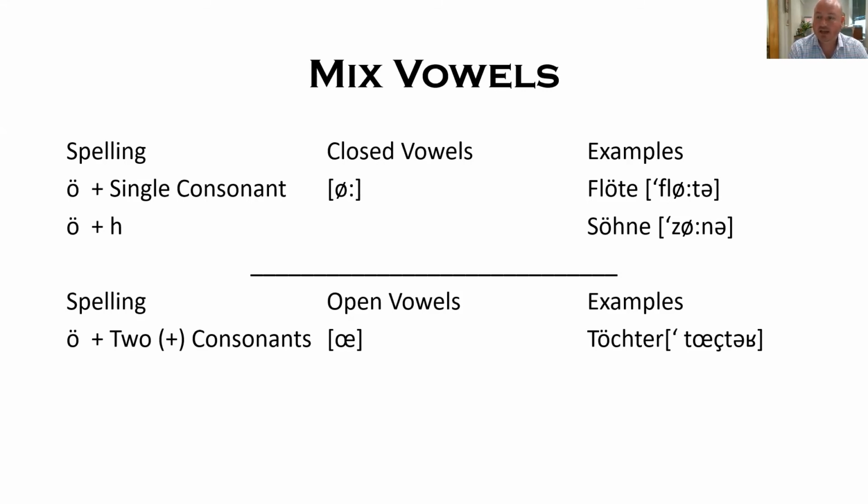Here it is a mixed vowel, so it's a tongue that's in a close E position, and we just round the lips into an O position. Flöte. Tongue in an E position, and my lips round into an O position. Flöten, Söhne, Söhne. Can you see both of those? The accent is on the first syllable. Flöte, Söhne. Then we have its friend in the open vowel position.